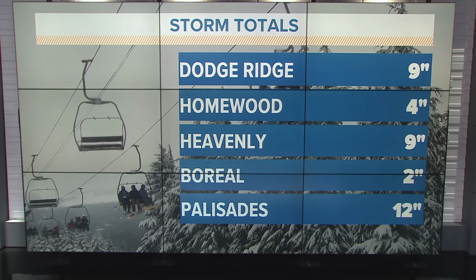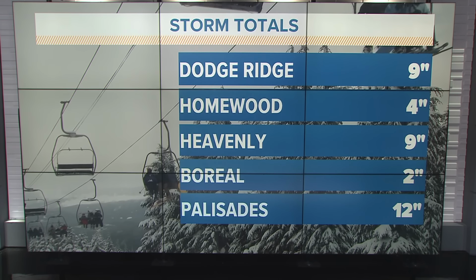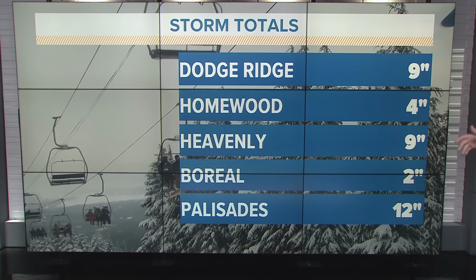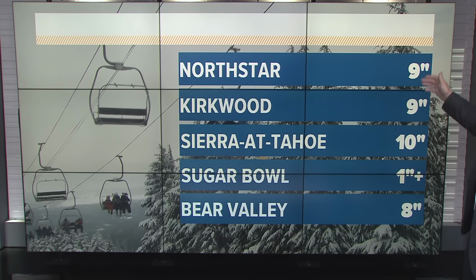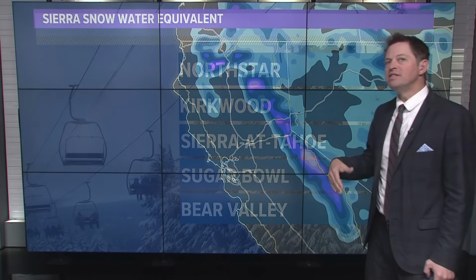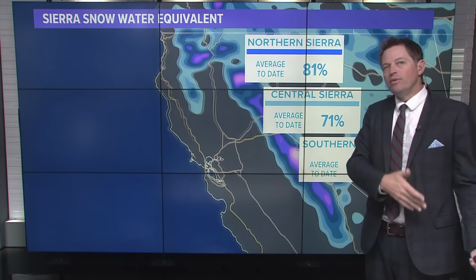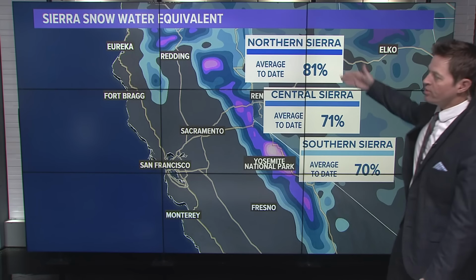For example, I'm taping this on early Thursday morning, and you could see that overnight, a lot of spots picked up close to 9 inches of snow, a foot for Palisades Tahoe, North Star 9 inches, Sierra Tahoe 10 inches. So some places did pick up some decent overnight snow. You add it into the snow water equivalent, which is really the way that you judge how much water is in that snow. And you can see some pretty healthy numbers.